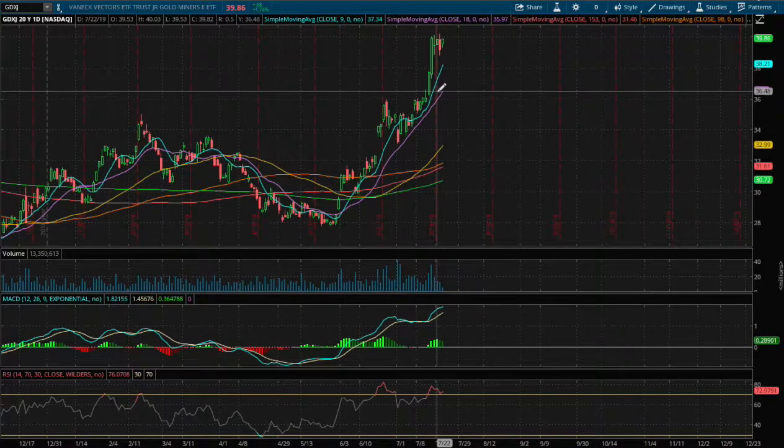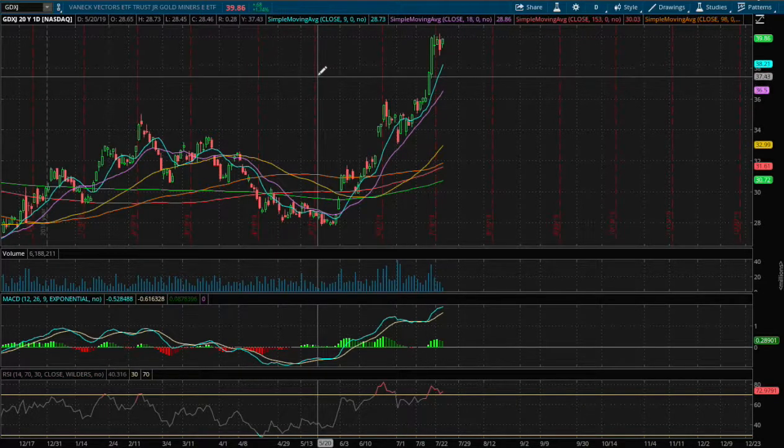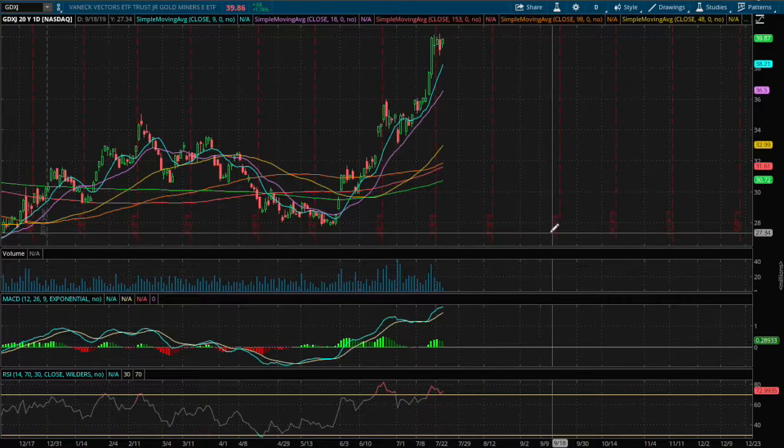And there is also a possibility that next week the Fed may cut rates, and that would also push gold much higher. So that is another possibility to look forward to.